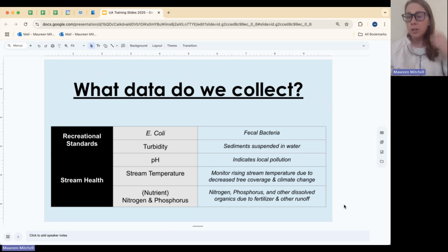We also are going to be taking some stream temperature. As we know, trees are coming down across the watershed, stream temperatures are rising. So it's a great way for us to take quick peeks, looking at stream temperature, looking at ecological health, as well as working with Smithsonian in our Maryland program to look at levels of nitrogen, phosphorus, nutrient cycling. Again, looking to see if there's excess stormwater runoff that might be influencing the water, but also looking to see if any of those parameters could indicate stormwater or sewage leakages.